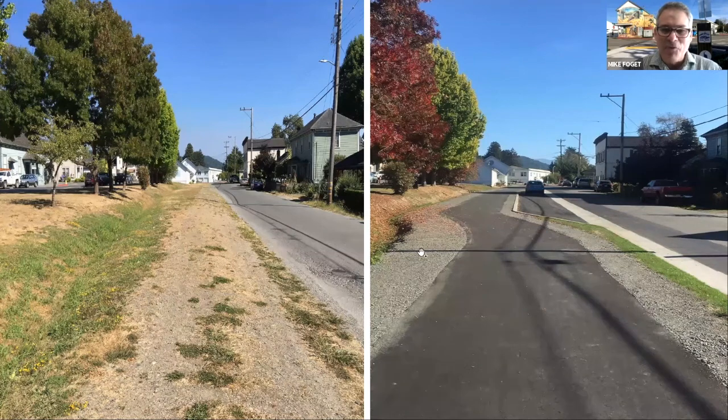You can see the 4-foot wide gravel trail that we implemented here for equestrian use and a soft surface. And we also had drainage. It's fairly flat through town, so we had challenges with drainage. So again, we had to factor that in. You can see a valley gutter helping assist with our drainage issues.